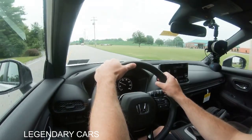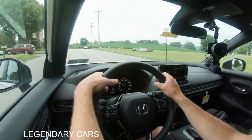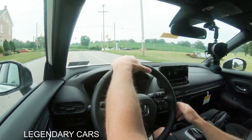I mean, you do tend to feel a little bit more of the road in smaller SUVs like this, but for what the vehicle is, it's really not that bad. I personally don't mind the ride quality at all.